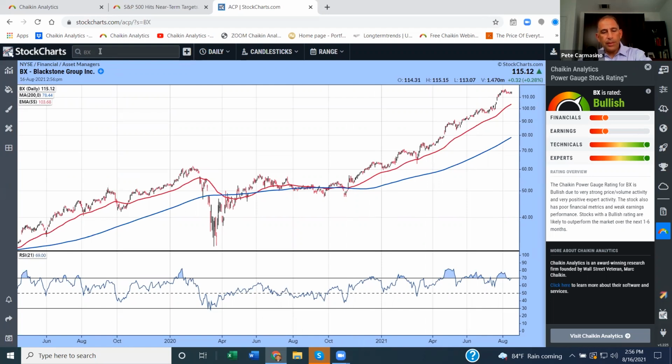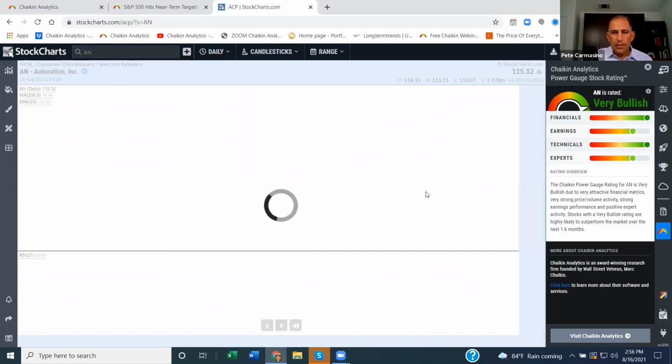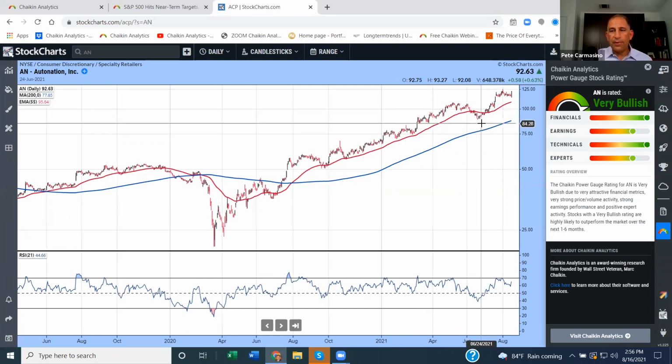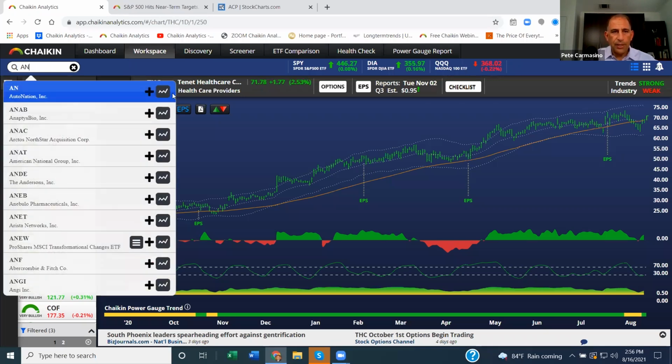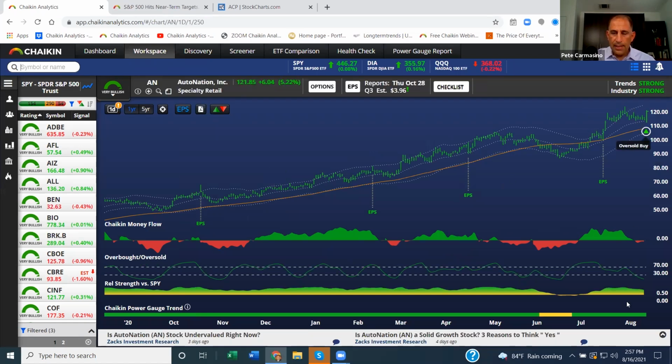And then the other group is the auto group. If I look at AutoNation, this had a bit of a pullback recently, and it held RSI levels, held the moving average levels. But look at the power gauge. I mean, from a financials, earnings, technicals, and experts level, you've got a really great setup here. And again, autos in general, we've been hearing about inflation and used cars and things of that nature. But when this had this bit of a pullback here, we consider this an oversold buy based on our relative strength and the way we calculate our oversold and overbought indicators.